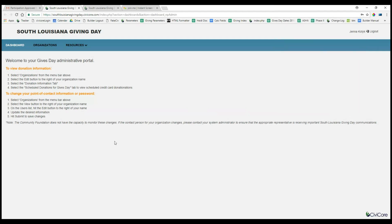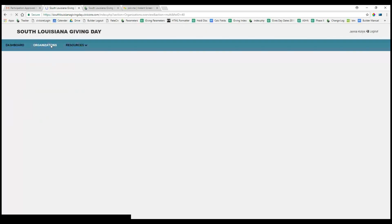Click Save, and now you are successfully logged in to the system. So this dashboard is where you'll land as your home page. Any specific announcements from the foundation might be visible here, so check it out every time you log in. But the bulk of what you'll need to do is here under the organizations section.